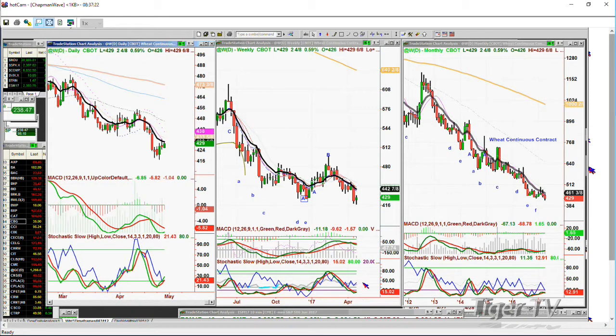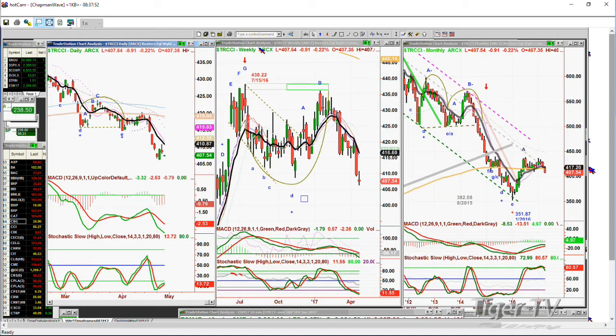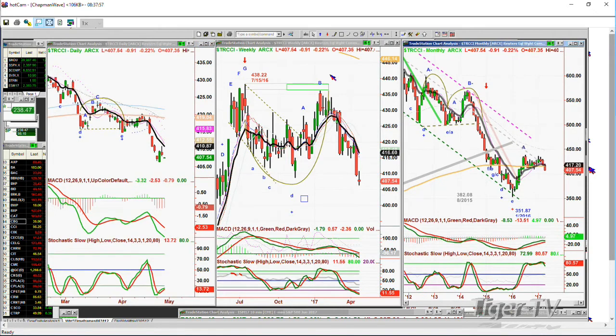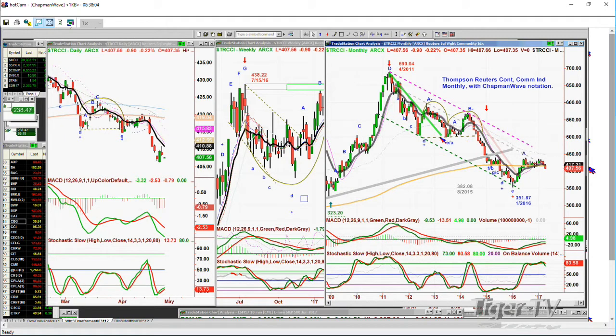at 15% trying to cross positive, and you've got a trough, a leg G to the downside in the wheat continuous monthly. If the wheat does not hold a rally going to the 440s by the end of next week, but instead takes out 424 to the low that was made 3 days ago, or 416 takes that out, I'm looking at this and I'm saying that TRCCI, this is the Thomson Reuters continuous commodity index monthly chart, and it shows you the arch formation that's forming.